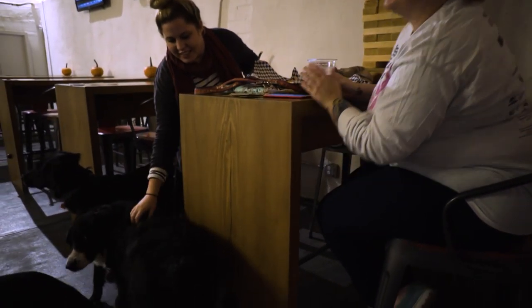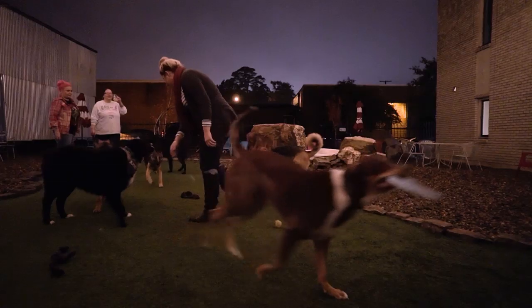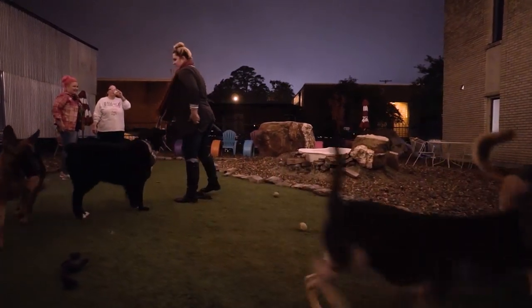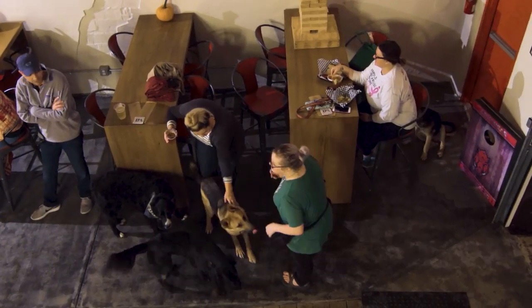I think what sets Bark Bar apart right now is, aside from the obvious, being able to have your dogs with you, being able to have them inside, I think it's the community that we've created. I tend to go back to that a lot, but that's what's happened. The folks that are coming in, they're coming because they love their dog, but they're also coming because they love the atmosphere.